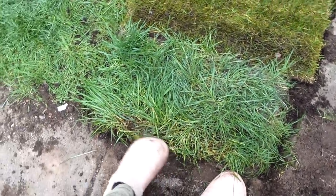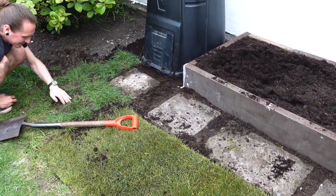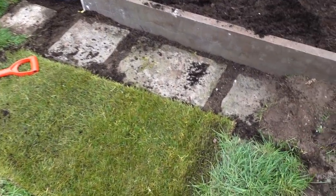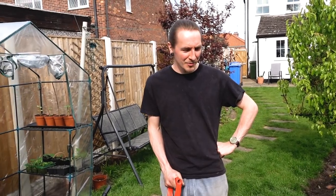I'm awful at putting the grass down, so Dom's going to come and deal. It's got a bit of a quiff going on. But it's looking so good. Really, really happy with it. And we decided to take one of the stepping stones out so that makes sense, and you can just go down here now to the compost bin. Love it. So we're pretty much done out here, I think.